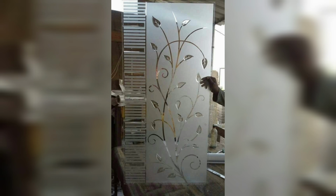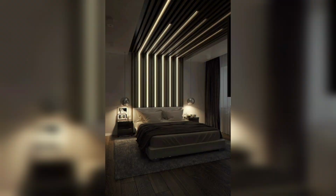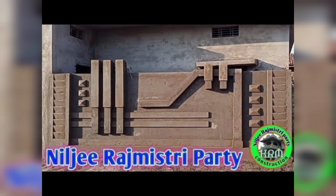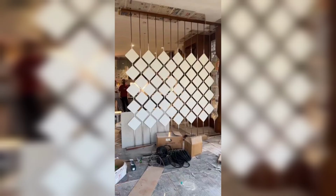Nature-inspired front wall designs offer a unique opportunity to bring the outdoors in and create a sense of serenity and connection to nature right at your doorstep. Whether you have a small front yard or a sprawling property, incorporating elements inspired by the natural world can enhance your home's curb appeal and create a peaceful oasis in an urban environment.